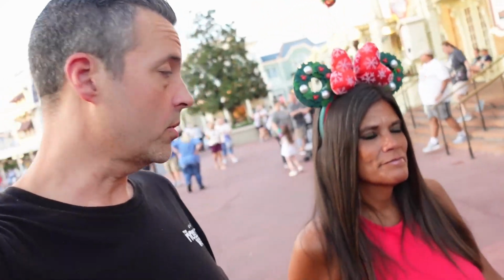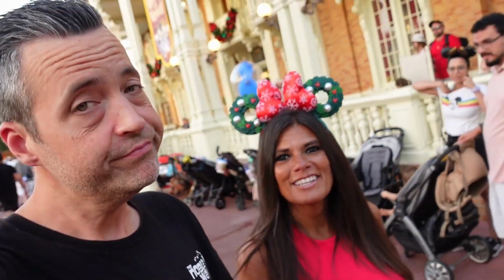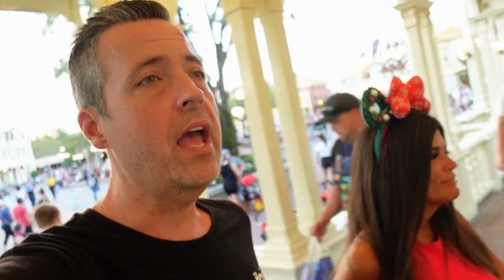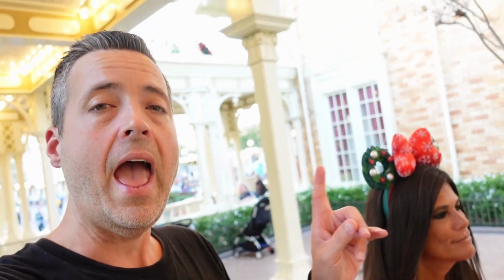Well, first things first, as soon as we come in, when there's new merchandise, especially new seasonal merchandise, the very first thing we usually look for is what? The new Christmas ears. New ears. Yeah, new Christmas ears, or new holiday ears, new seasonal ears. And there really is no better place to look for the ears than the shop here with the embroidery right next to Tony's. They just have a great selection of ears over here, so we're going to take a look here first. And then we'll go over into the Emporium and see if they have them. Usually they sell out really quickly, so maybe they'll have some over here.